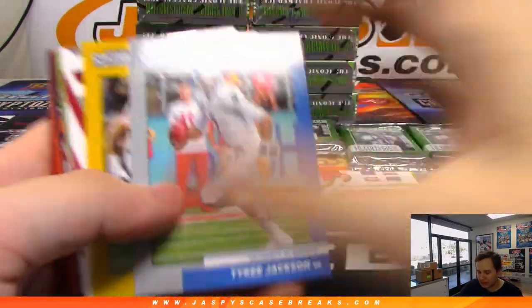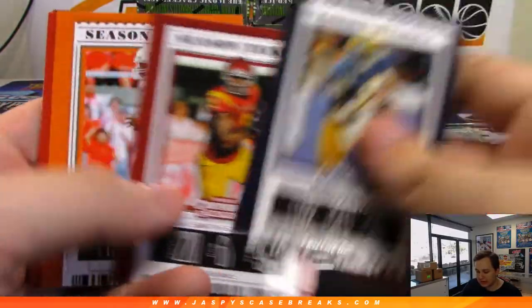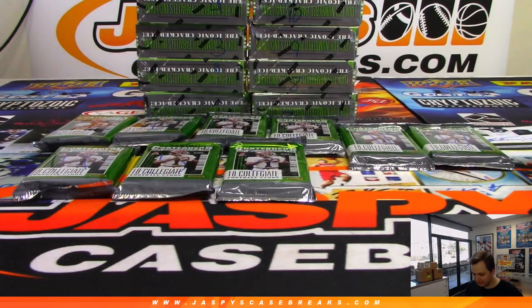And that should be it. I kind of like the season ticket design. Cool. Got the barcode on there. All right. There you go, Colton. Thanks again.